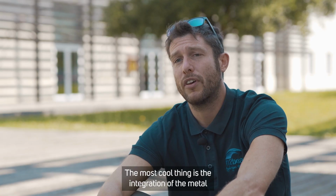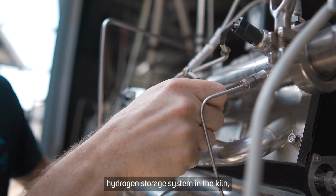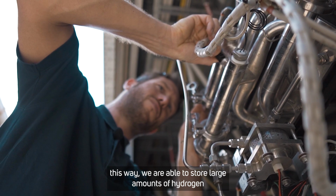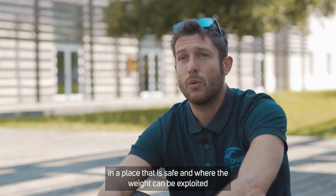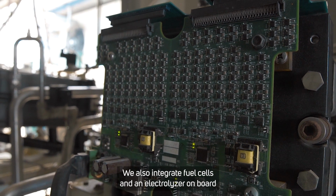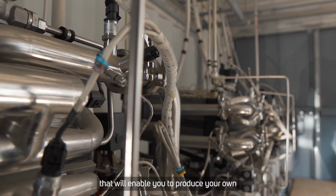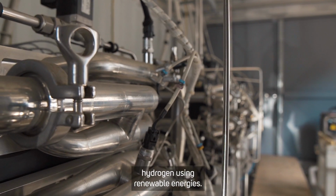The coolest thing is the integration of the metal hydrogen storage system in the keel. This way we are able to store a large amount of hydrogen in a place that is safe and where the weight can be exploited to stabilize the boat. We also integrate fuel cells and an electrolyzer on board that will enable you to produce your own hydrogen using renewable energies.